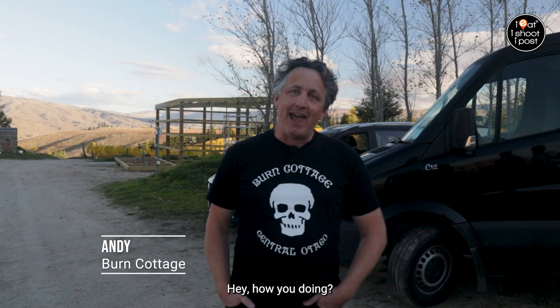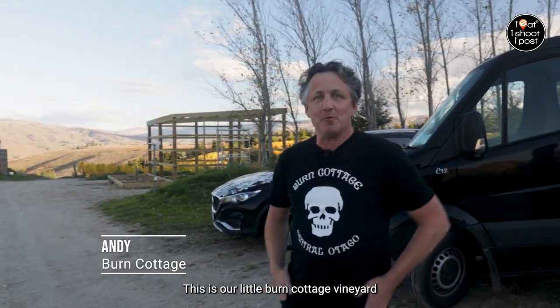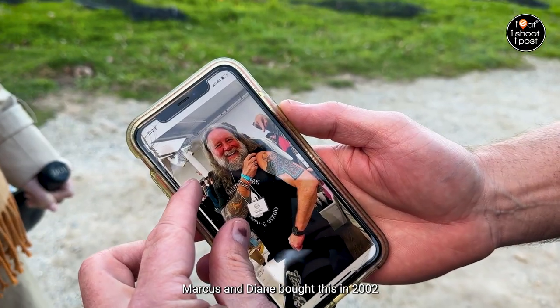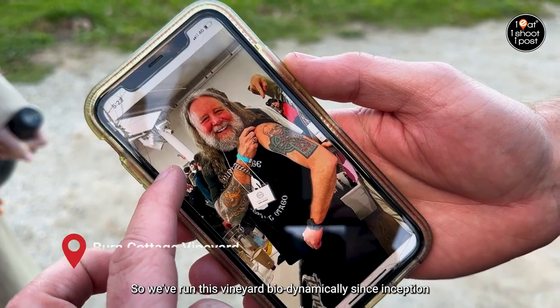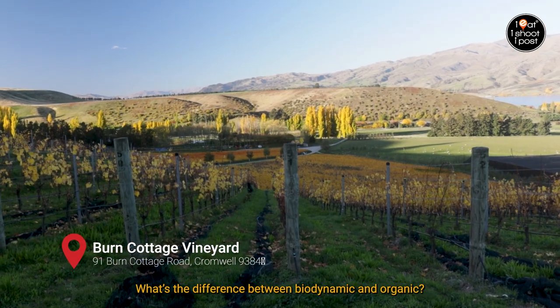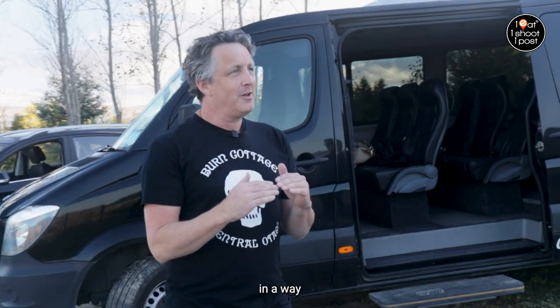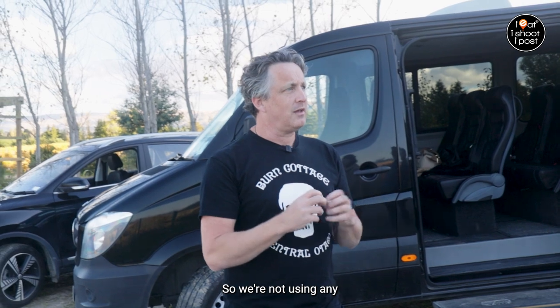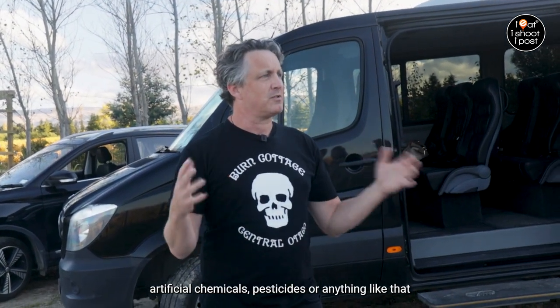Hey, how you doing? I'm Andy from Burn Cottage, Central Otago. This is our little Burn Cottage vineyard. Marcus and Diane bought this in 2002 as a bare piece of land. So we've run this vineyard biodynamically since inception. The difference between biodynamic and organic? I suppose in a way it's probably organics on steroids. We're not using any artificial chemicals, pesticides, or anything like that.